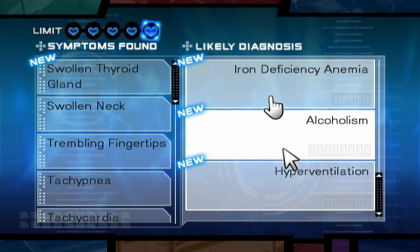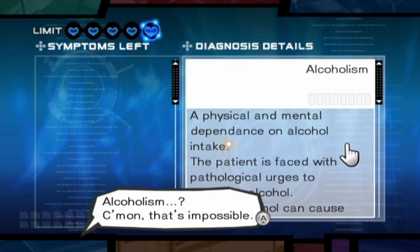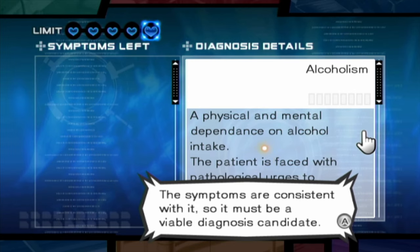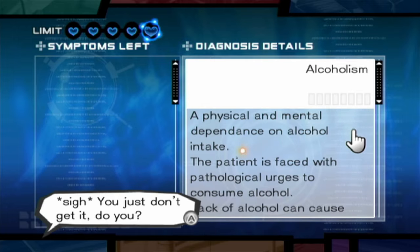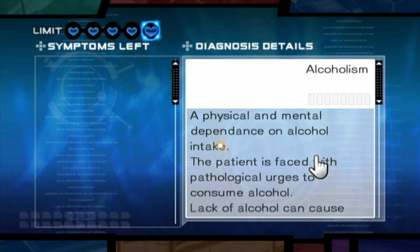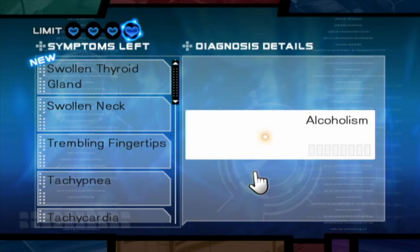Hmm. Well, what else do we have? Iron deficiency? Let's try alcoholism! Oh, they actually call this out. There is no objective evidence to deny it! I mean, everybody lies, doctor. Alright, no match. Oh, you fool! Oops. This is why you don't throw around diagnoses.